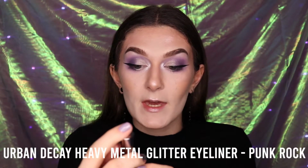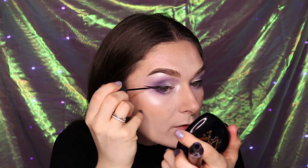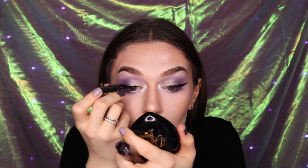So I just went ahead off camera and completed the other eye and I also added some liner. So what I'm going to be doing now is applying the Urban Decay Heavy Metal Liner in Punk Rock, just on the outskirts of my eyeliner here, just to give the look a bit more of a pop. Just got my little mirror here. I'm just going to go directly on the edge of that wing on both sides. And what I'm also going to do is add that on the inner corner of the wing, just to carry it on in towards the inner corner, like so.